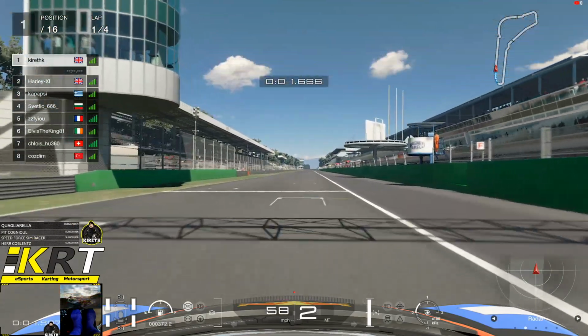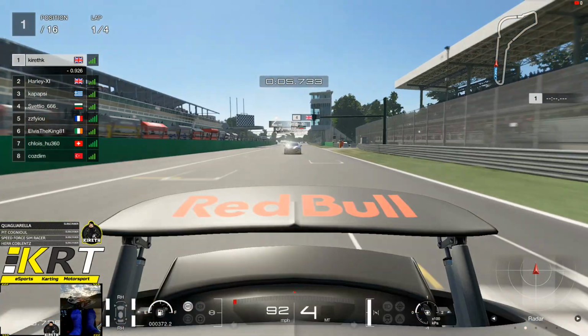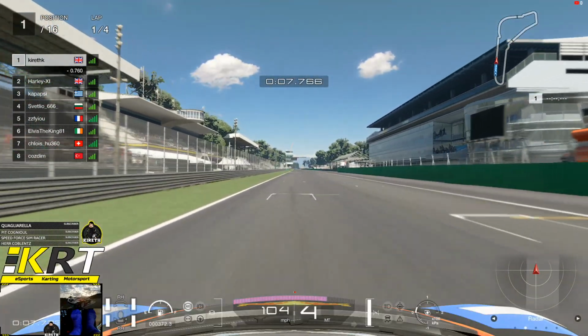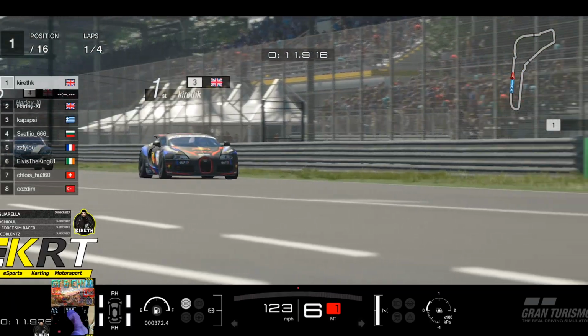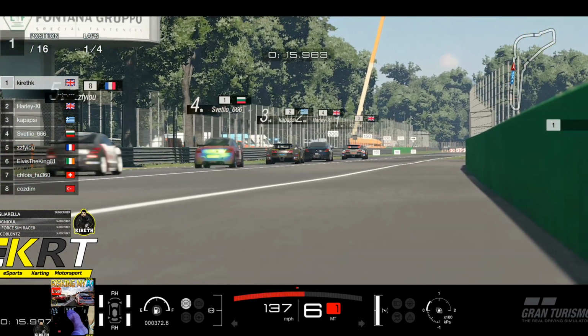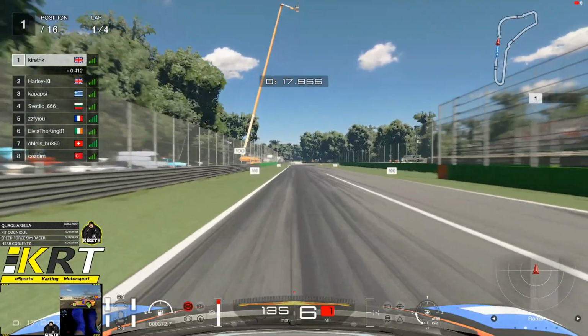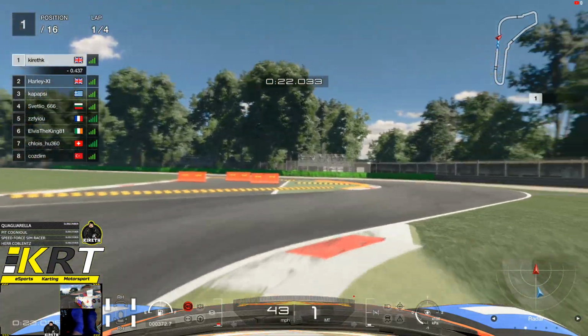And what I want to show you from these two perspectives is the importance of qualifying in daily races on GT Sport if you want to improve your DR. Just a few positions up the road can really maximise your chances of picking up DR, in my opinion. And Monza is a perfect example to show this because of the chaos that does ensue.